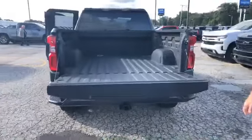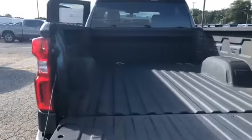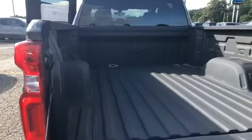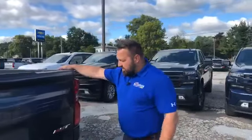This one actually comes with a free bungee cord. We'll include that with the purchase. It's a high quality nylon strap with 2 plastic hooks. So we'll include that right with your purchase today on this Silverado, today only. You get a bungee cord. So anyways, super easy.